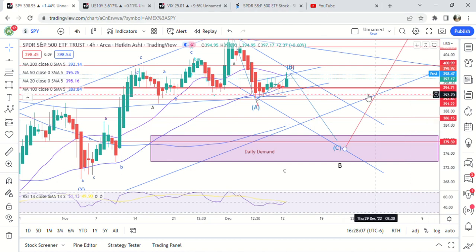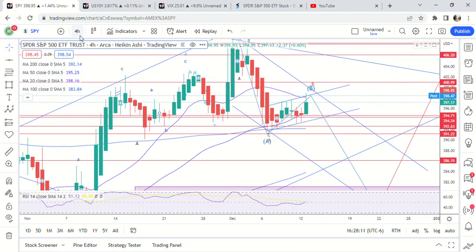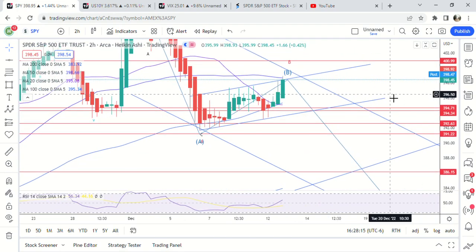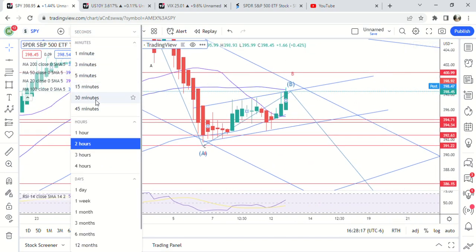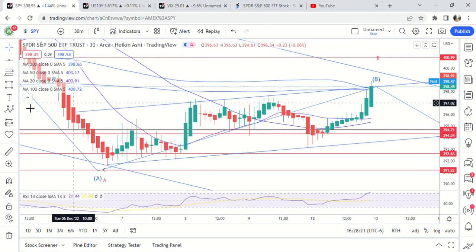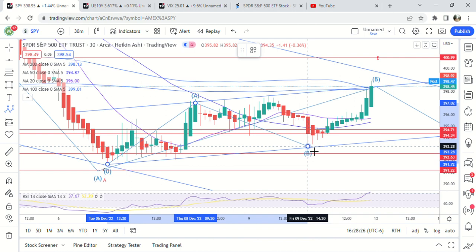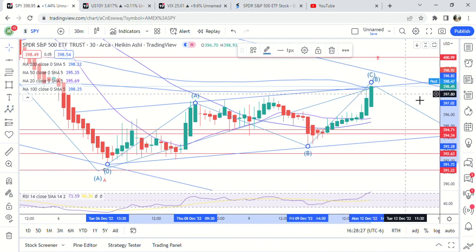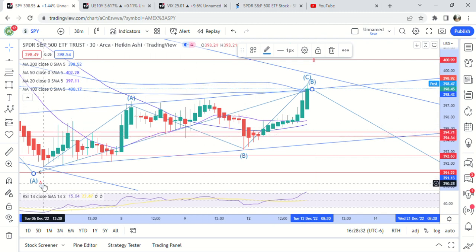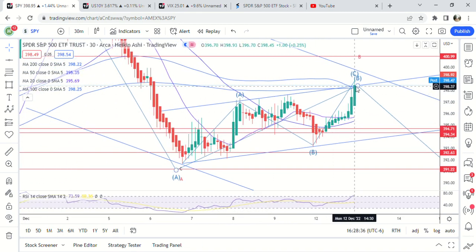So let's do a video, just go over what we talked about earlier on the video. Basically, we hit exactly where I talked about. And the reason that I saw that as the place to be hit was because this looked like, again, A, B, C right here. And so overall, A, B is what I see. And it hit the area that I thought it would.